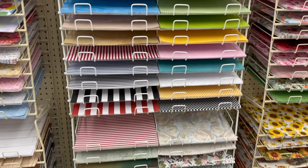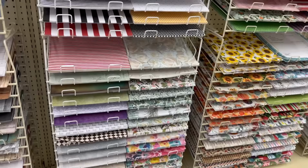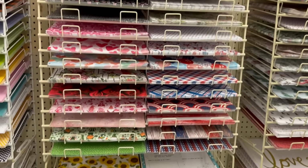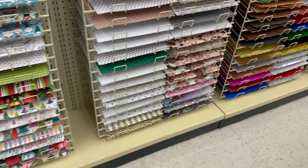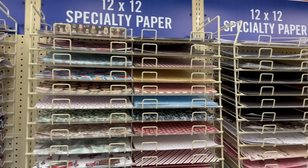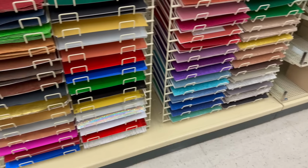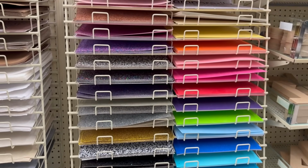And I'm a scrapbooker. I love scrapbooking. Now that I have a little more time, this is a hobby I definitely want to get back into. But the selection that they have is just awesome. I mean, anytime you want to scrapbook for whatever season or whatever pictures you have, again, Hobby Lobby has you covered. And I love this. I don't have to wait until right before Christmas to come get Christmas or right before Thanksgiving to come get Thanksgiving. It's here already year round.